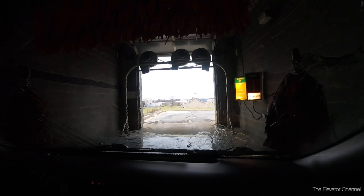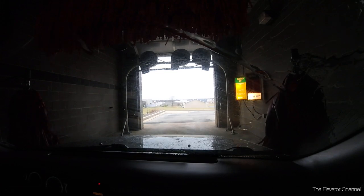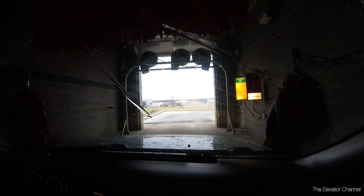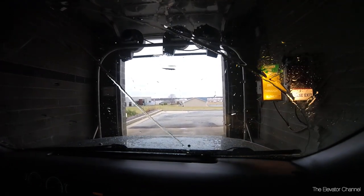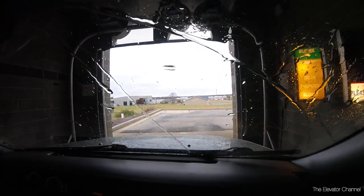Wow, that's a big light. Yeah, we'll drive through the dryer and back into the sprinkling rain here. Obviously, I stopped here much more for the video than actually cleaning my car. That's a cool sign, though.